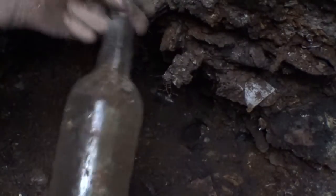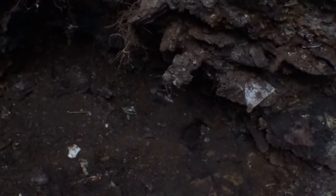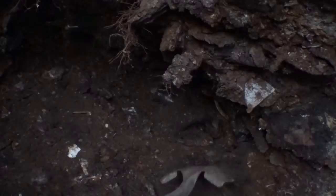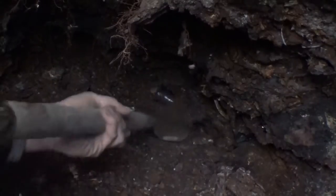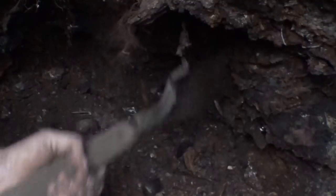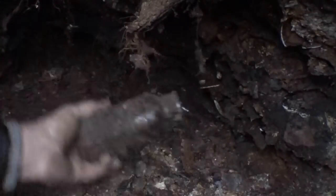Okay, it's coming out. Oh, it's a slick. Oh boy, I just had a bunch of dirt falling on me back there. Hope I didn't get the camera. I think it did. There's a big bed frame or something there. Not sure what bottle it is. Let's see, way back in there's a bottle. Hey, there's one just fell in there.